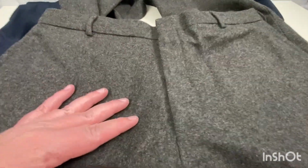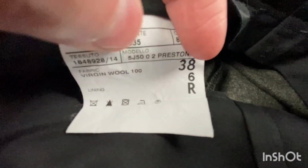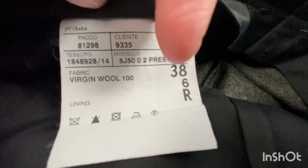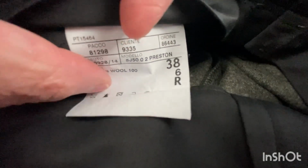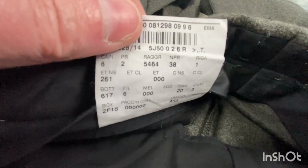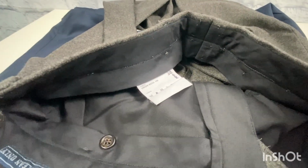These are nice gray, flat front, and these are Polo Ralph Lauren, the made in Italy ones. You see this tag right here, this is made by Corneliani, 100% wool. Now this one here said 38 regular. I'm not sure if that was the suit or the pants because the pants measured 34.